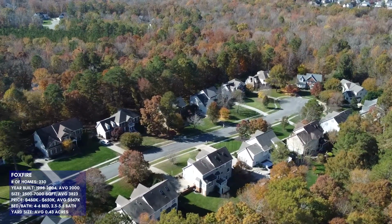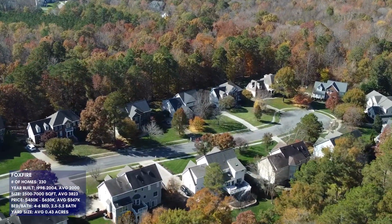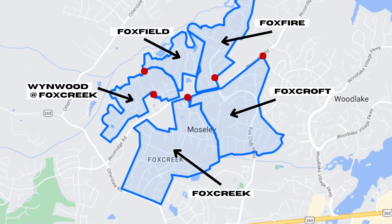Beyond that, due to its age, some of the interiors and floor plans are a little dated, but the larger yards, beautiful neighborhood setting, and a low price per square foot makes Foxfire overall a great option. The next neighborhood we're going to is FoxCreek.